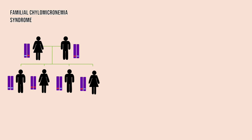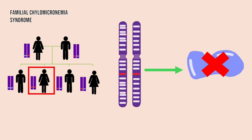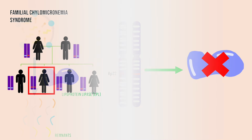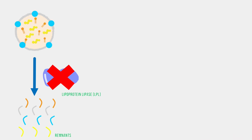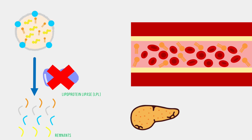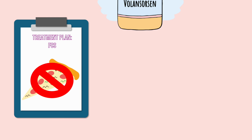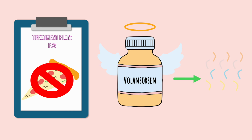FCS is a rare autosomal recessive disorder, often caused by a loss-of-function mutation on the gene encoding lipoprotein lipase, located on chromosome 8p22. In the absence of LPL, triglyceride-rich lipoproteins accumulate instead of being broken down, causing severe hypertriglyceridemia, chronic pancreatitis, and reduced life expectancy. With the only current treatment being abstaining from high-fat foods, Volanesorsen provides an alternate method for triglyceride metabolism.